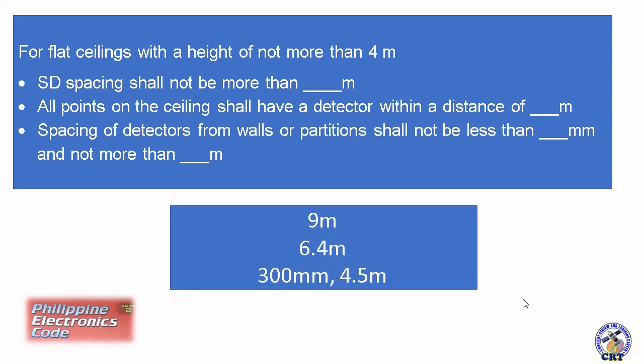So, kapag ang ceiling hindi lalagpas ng 4 meters, SD spacing shall not be more than 9 meters. So, yun yung una nating sagot. Meaning, all points on the ceiling shall have a detector within a distance of 6.4 meters. And the spacing of detectors from walls or partitions shall not be less than 300 millimeter and not more than 4.5 meters.